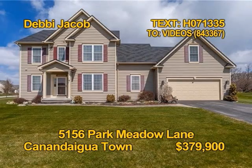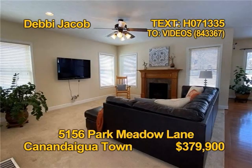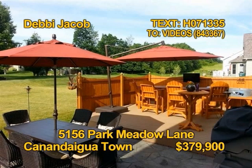Delight in this colonial with a perfect open floor plan in the town of Canandaigua. It features today's colors, a patio, landscaping, an irrigation system, and more. Relax with family and friends by a gas fireplace on a chilly evening. Prepare meals in a cook's kitchen that includes appliances. You'll find four bedrooms, two full baths, and one half bath. Get all the details from Debbie Jacob.